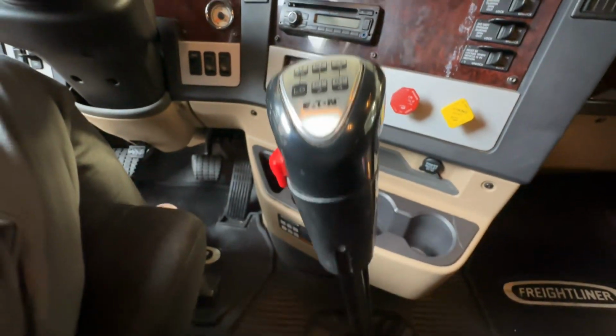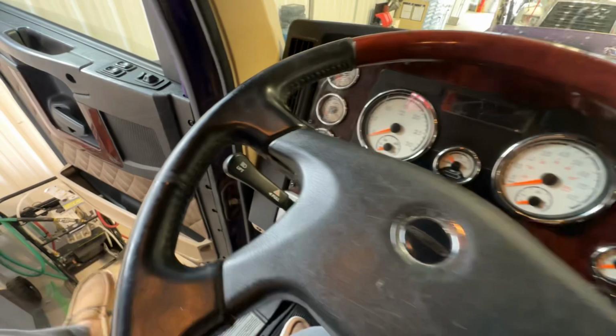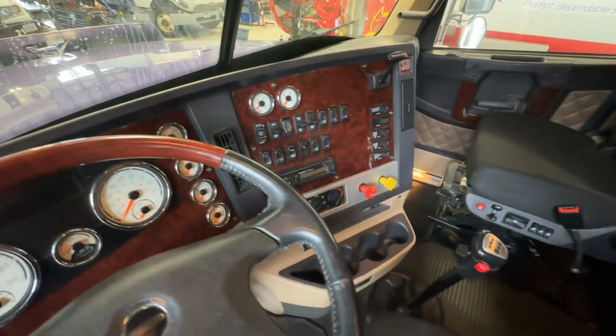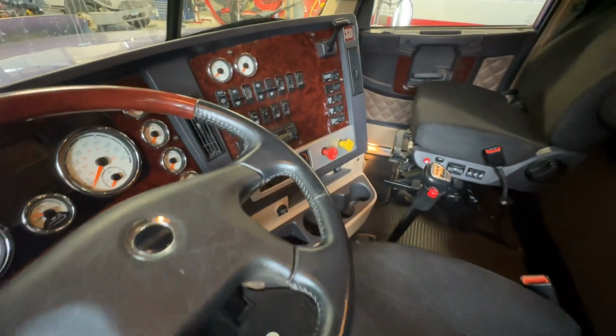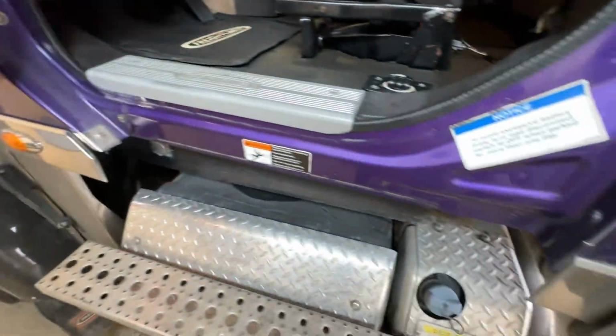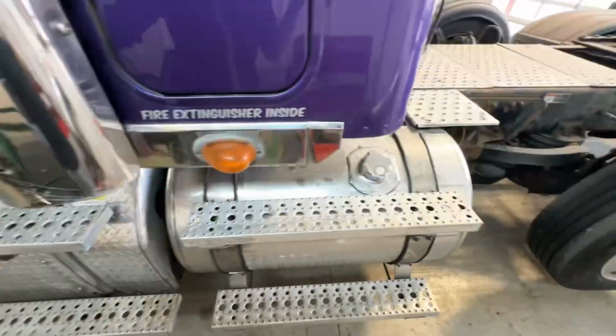18 speed. Shifter's in excellent shape. Not all greased up, caked up, grimed up. It's just tuned up. The whole truck is just tuned up. And boy, is this guy going to be happy when he gets here and gets to take it home.